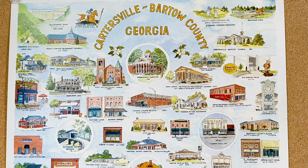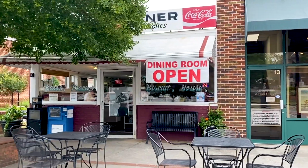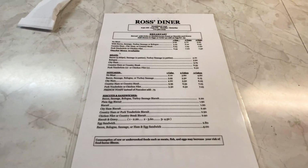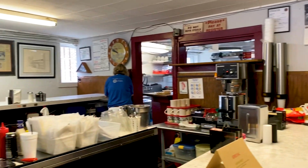Cartersville, Georgia has a lot of history, but before we get into that, we're going to go get some breakfast, and you're coming along with us. Here we are at Ross's Diner. We're here in Cartersville at Ross's Diner. Here's the menu. Been here since 1945, so it's well established. We're expecting some good food, and we'll let you know how that is in just a moment.